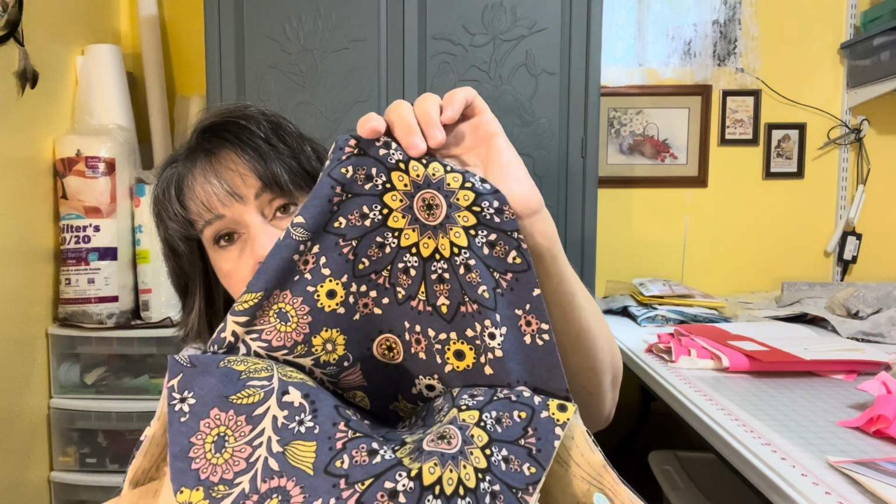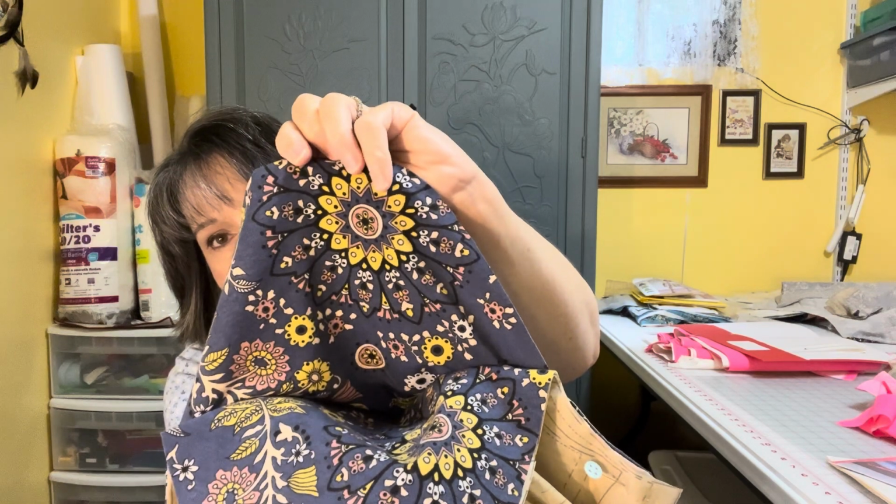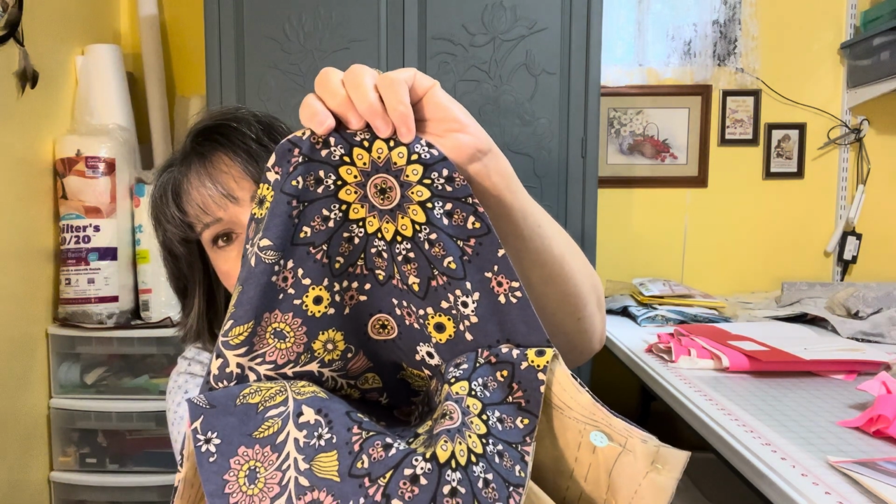But I used this knit fabric. And it's so pretty. It has these medallion prints on it. So I have cut this little top out of this fabric, and I'm hoping that it will turn out well and I can wear it. So I will hopefully have that to show you next week.